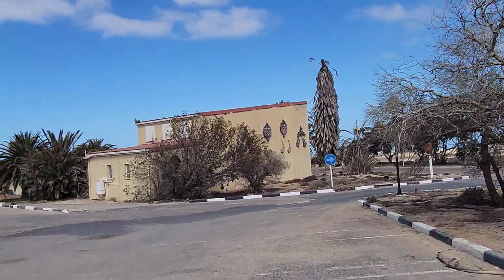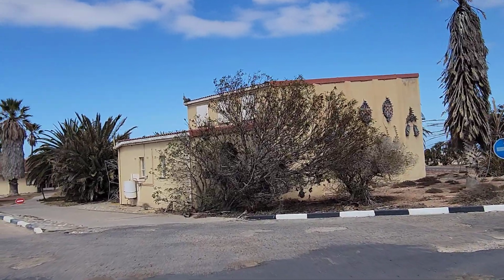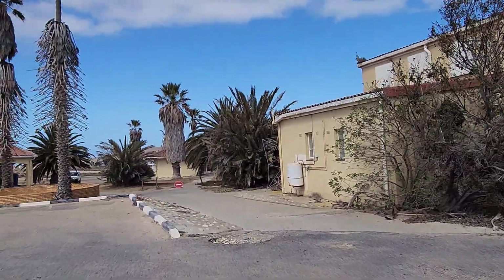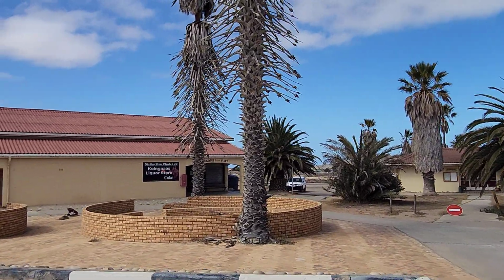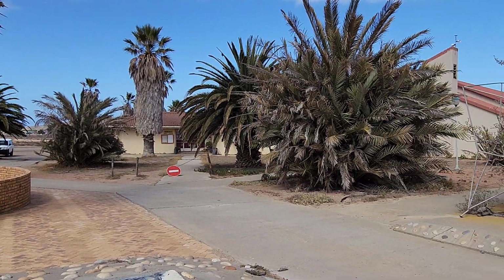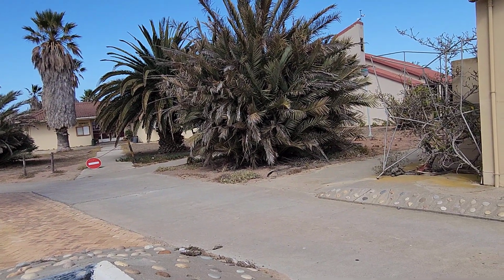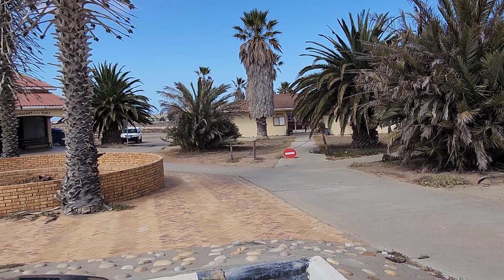There's the Koingnaas store, liquor store. Yeah. You can even see the palm trees are battling, eh? Yeah. It's dry. It looks like this was like a little shopping center. There's the library, Koingnaas library. Yeah, you're right. I'm going to take a walk around here.